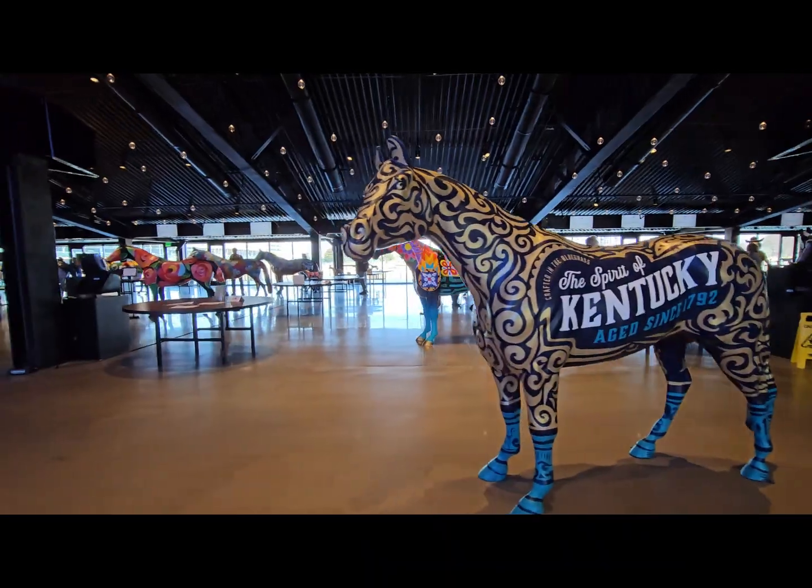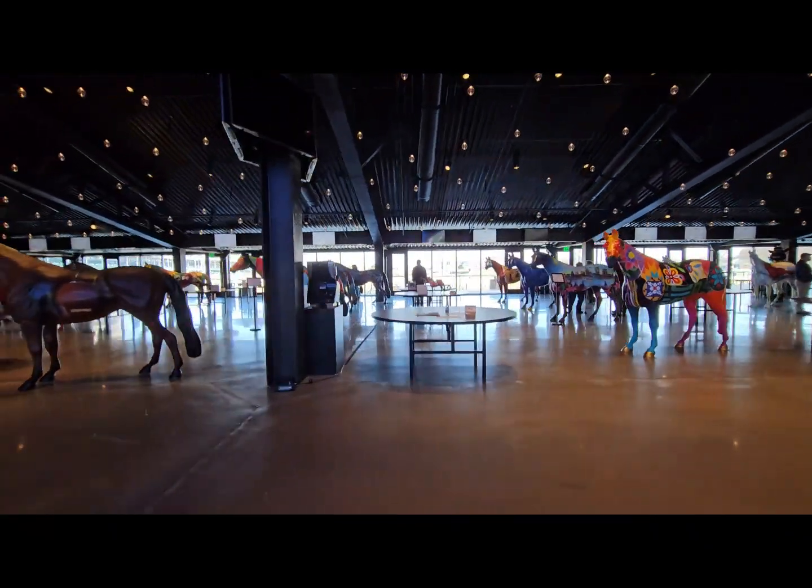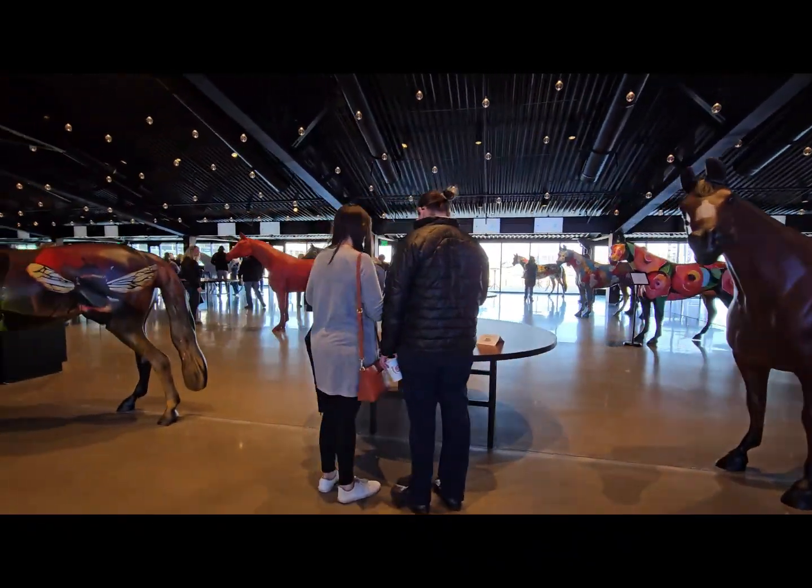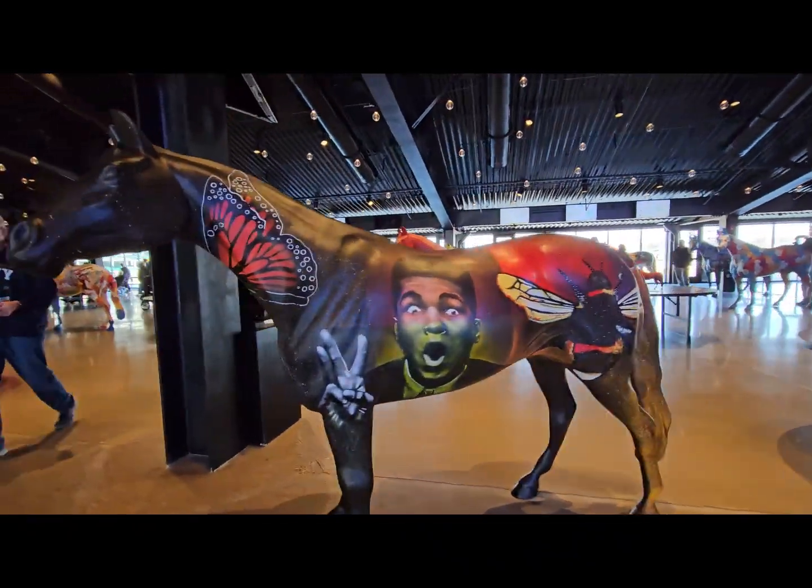So if you're driving around Louisville and you happen to see a big painted horse in somebody's front yard, it probably came from one of the Gallopaloozas.